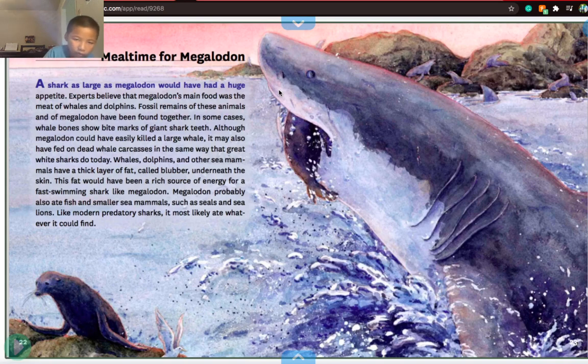Whales, dolphins, and other sea mammals have a thick layer of fat called blubber underneath the skin. This fat would have been a rich source of energy for a fast-swimming shark like Megalodon. Megalodon probably also ate other fish and smaller sea mammals, such as seals and sea lions. Like modern predatory fish, it most likely ate whatever it could find.